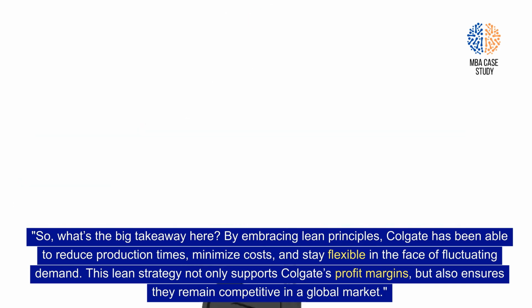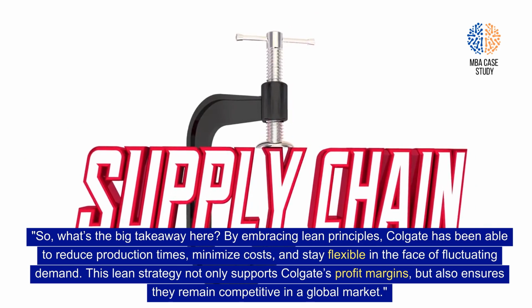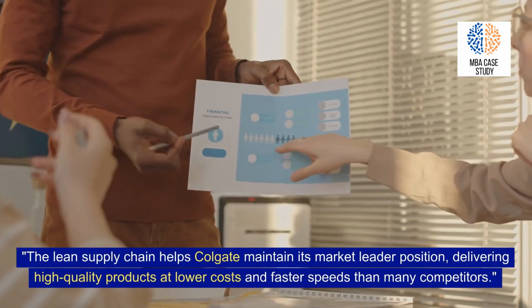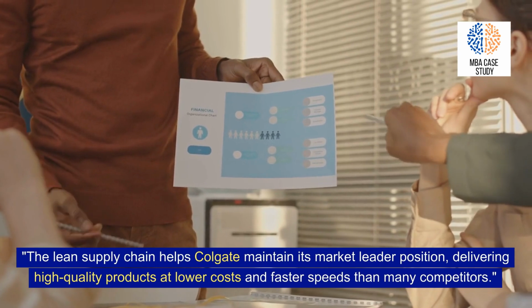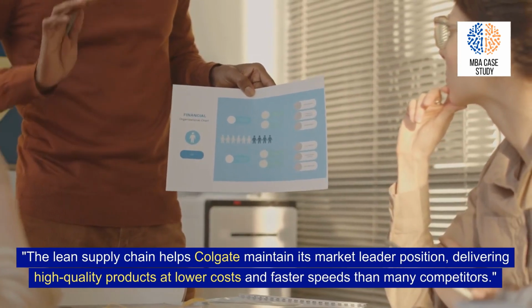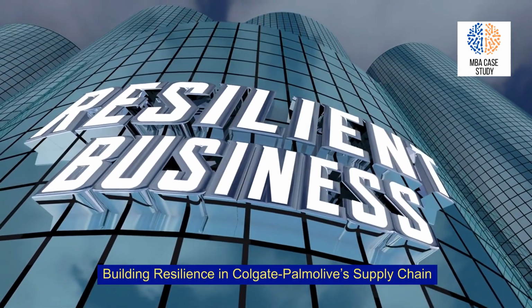of fluctuating demand. This lean strategy not only supports Colgate's profit margins, but also ensures they remain competitive in a global market. The lean supply chain helps Colgate maintain its market leader position, delivering high-quality products at lower costs and faster speeds than many competitors, building resilience in Colgate-Palmolive's supply chain.